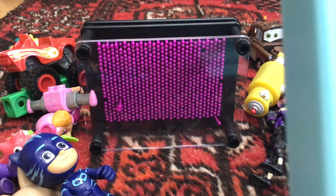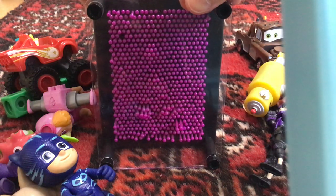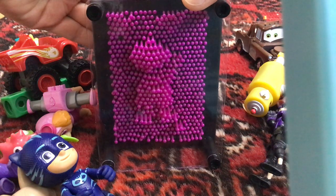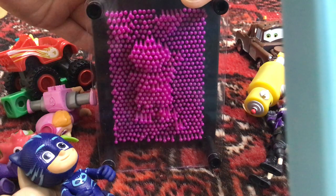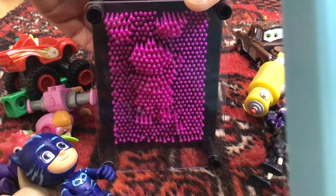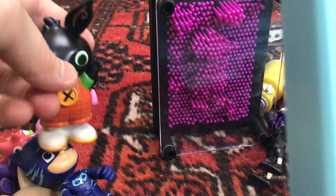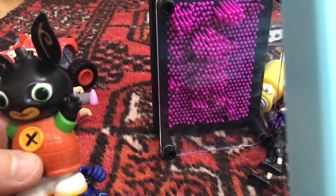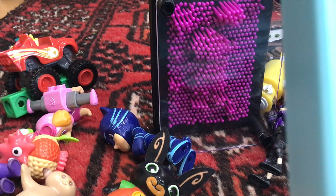Okay, oh, this is a cute one. Ready, guys? Here we have an adorable animal. Now, let me push it in so you can also see the ears. What do you think? Big long ears, do you see? It's a rabbit. It is Bing. Hello, Bing. Oh, hello. Thank you for letting me play with your pokies. No problem, Bing. Bye-bye. Bye, Bing.